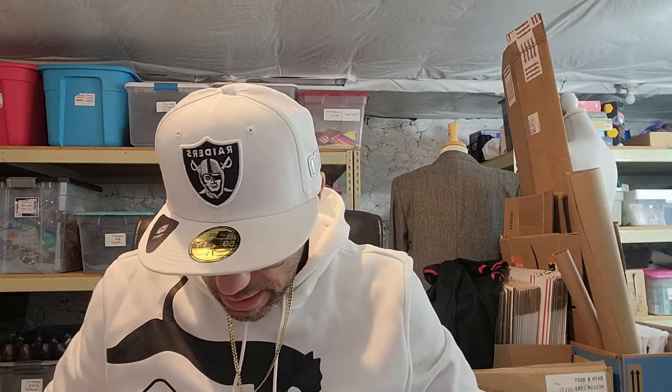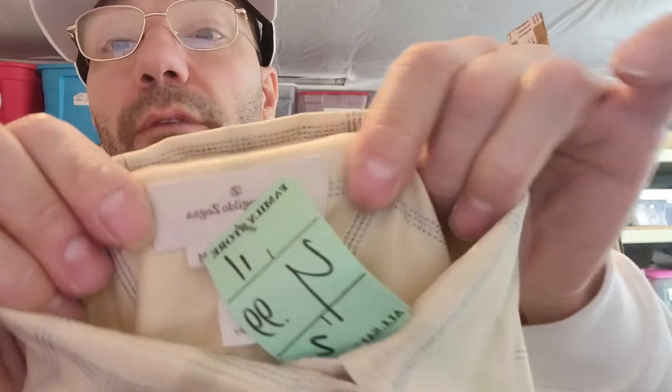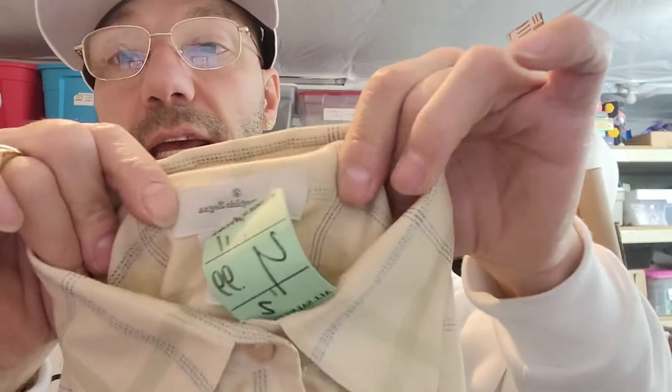All right, so here's a Zegna. I couldn't figure out what the material is on this. I think that this is linen. So maybe I might do a little bit better with this. I put most of the other Zegnas back. They were either stained or they just don't sell well. It is a good brand. It's a very expensive brand, but you got to have the right piece. And they have to be newer.